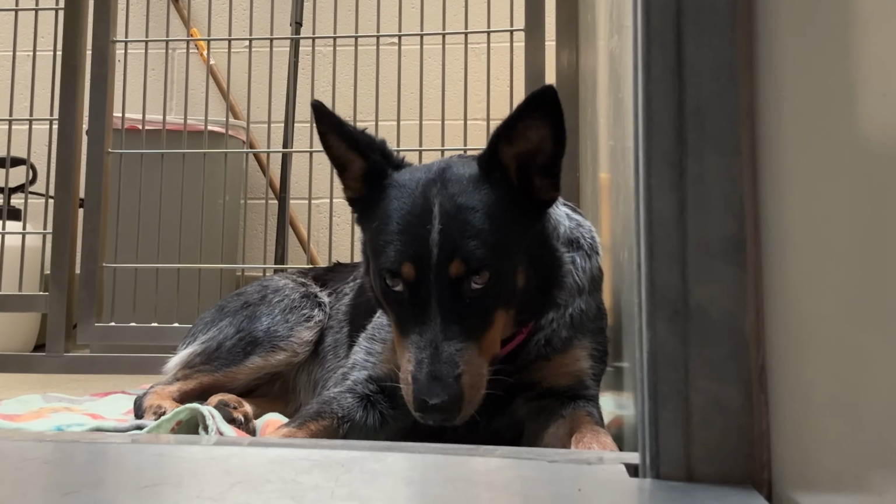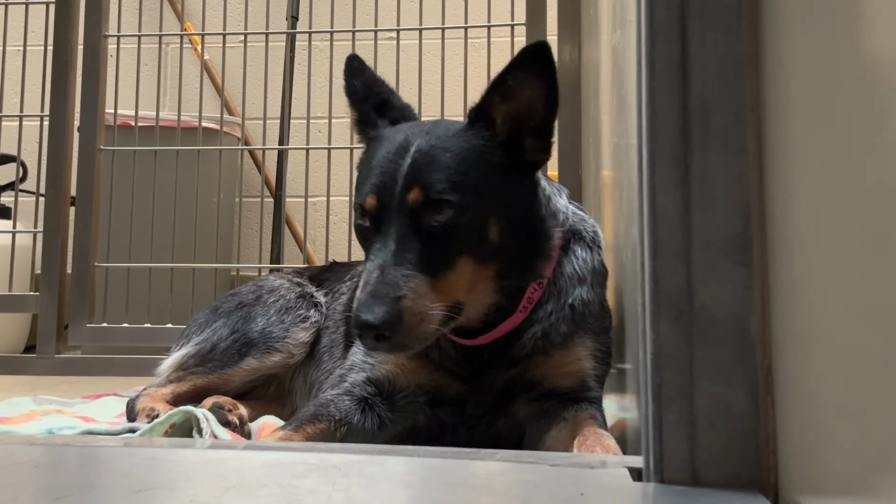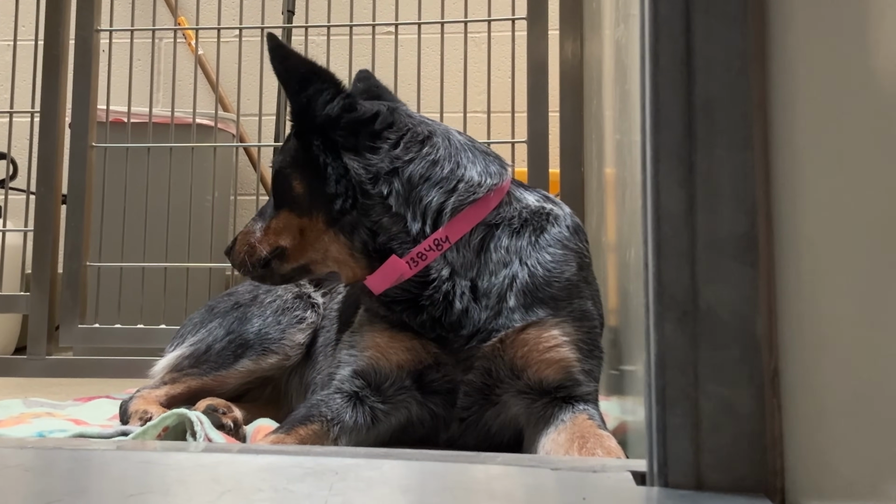Pure joy. Because we're building little increments of trust, and that goes a long way with a dog. Most people don't do that with dogs. They just go right in. You probably do. You're a dog person.